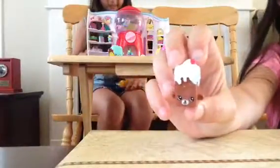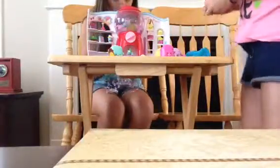I have a blind eye. Here is, it looks like a popsicle or something. Yeah, it does. Oh no, it's little. It's tiny. I'm not gonna show it. I might. Okay, but put that down here.